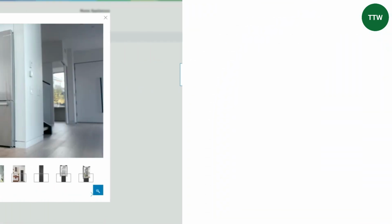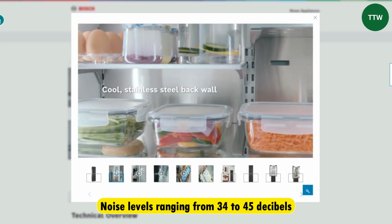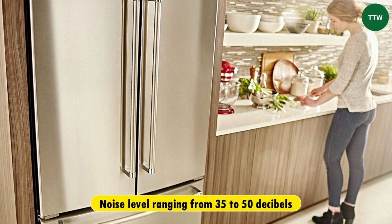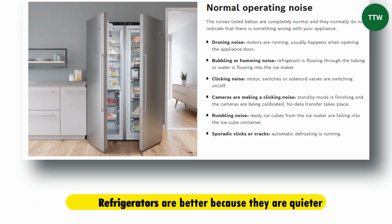Noise level: Bosch refrigerators have reduced noise levels ranging from 34 to 45 decibels. On the other hand, KitchenAid refrigerators have a noise level ranging from 35 to 50 decibels. Therefore, Bosch refrigerators are better because they're quieter.